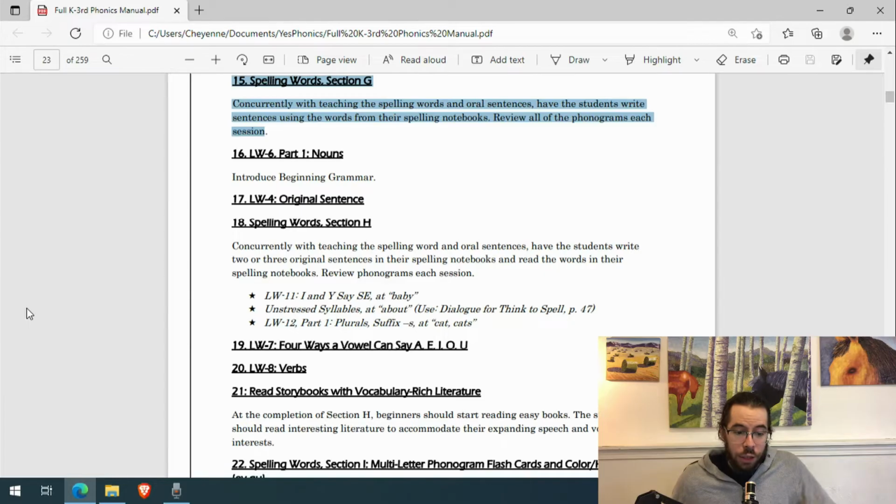So yeah, again, this is where each day, we got to a step in the sequence where we were introducing the first 20 words. Well, you're going to be doing that every single lesson once you get to that step of introducing the spelling words, if that makes sense. So at this point in the sequence, in step 15, you will have encountered section G of the spelling words. So each day you're introducing 20 spelling words.